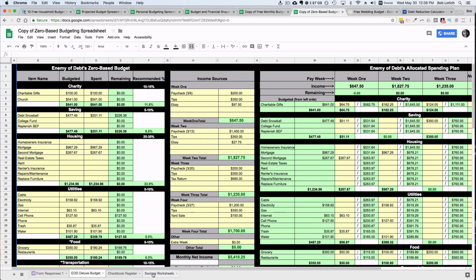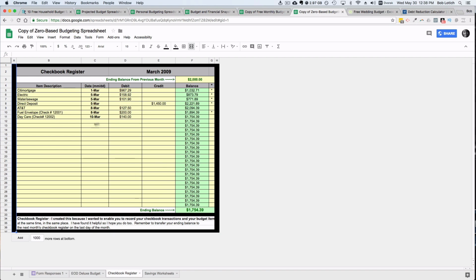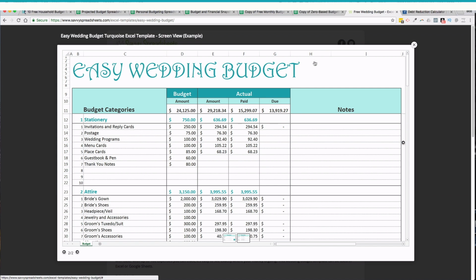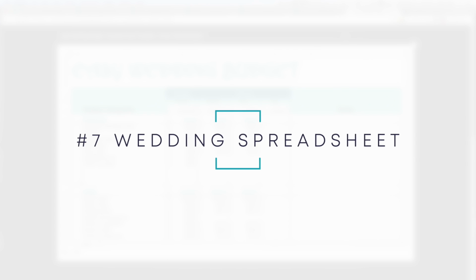And one of the other things I like is within this, he's got the checkbook register, and this is where you just enter in your expenses as you move forward, and you can see how that's pulling down off of your budget. One of the things I like is this lump sum payment worksheet where he takes things like, say, car insurance that you only pay every 6 months, and then you can figure out the total amount, and you divide that up by whatever this amount number is here, and then you can see the monthly amount that you need to be saving for that. And so it's just a nice thing that's built in that I haven't seen very often with many spreadsheets.